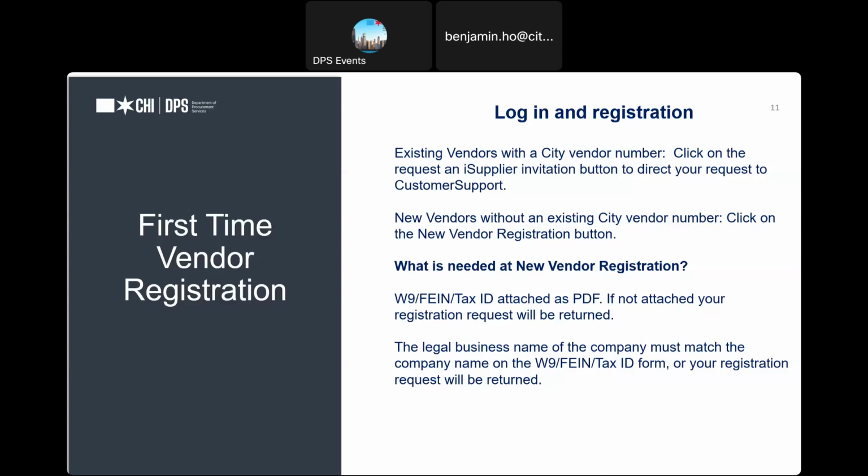At the time of new vendor registration, you do need several pieces of information. So please go ahead and prepare these before registering. We will need your W-9 with your federal employer identification number, otherwise known as the tax ID, attached as a PDF. If you don't attach this, your registration request will be returned. And this W-9 should contain the legal business name of your company. Otherwise, your registration will be returned as well.